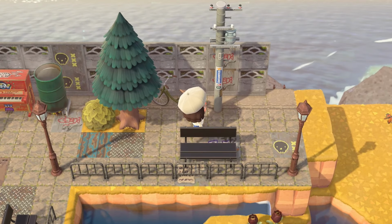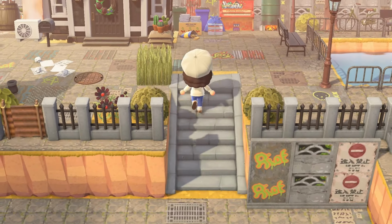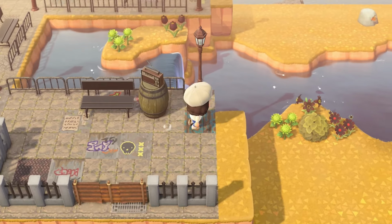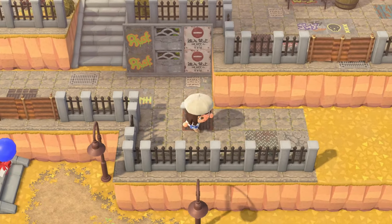I apologize, I kind of get ahead of myself, but you'll appreciate it because I had to move this incline several times and I had to figure out this back area to make it work. So it was a lot of trial and error and stuff that you probably wouldn't want to see.